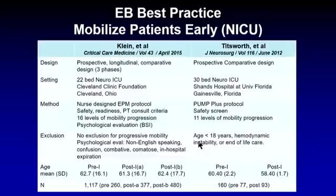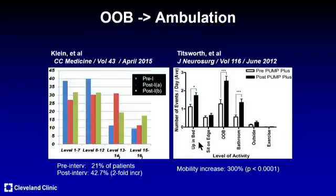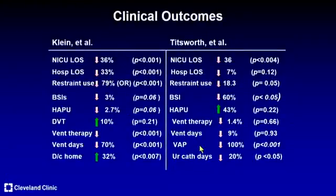And then these are two studies that were done at Cleveland Clinic along with Shands, Florida, looking solely at patients with neurologic injury. And again, the designs are pretty much the same. We had incredible results with mobilizing our patients. It's possible to get our patients up. We had a 2-fold increase in the number of patients that were getting up. Dr. Titzworth and his crew had a 300% increase in mobilizing their patients.